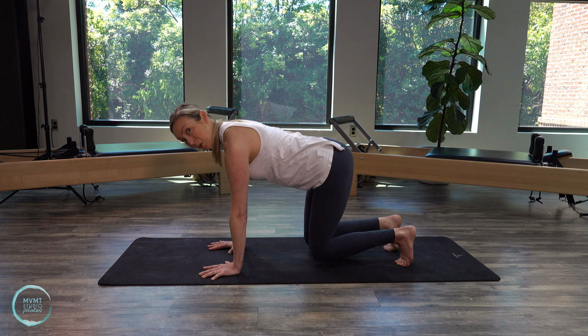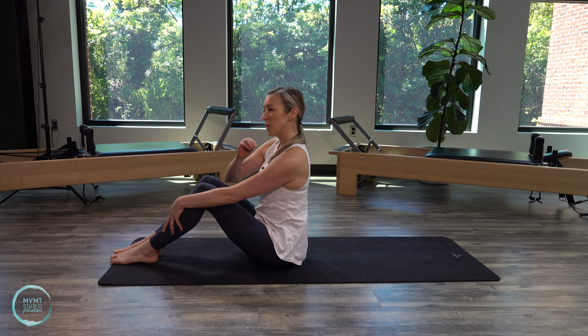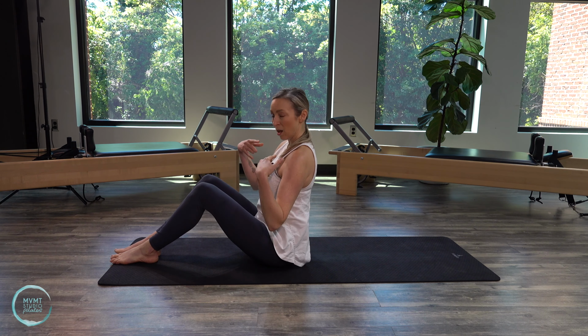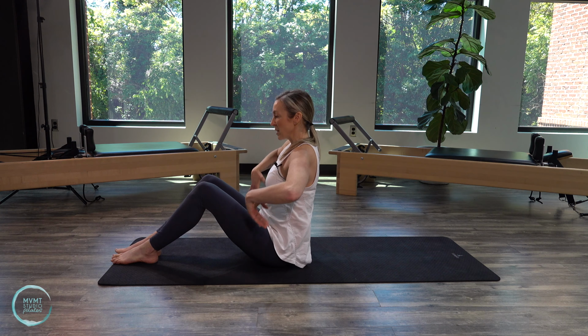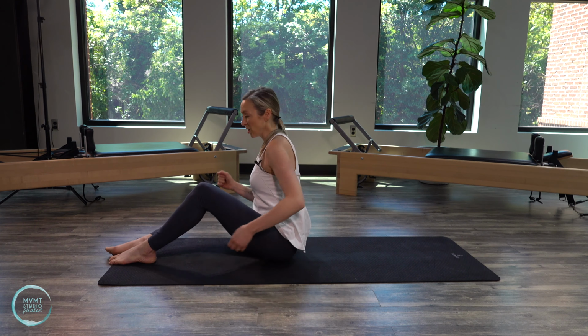Nice job. All right, we're gonna continue now. We've got a few more exercises. So we're gonna do our seated half rollbacks here. This is where we're gonna find a little bit more flexion in our spine and what we call a C curve. In each Pilates workout that we do, not as much with these shorter workouts, but with the longer full body workouts, we're trying to get our spine into all these different positions. So this is gonna be that flexion, that nice rounding of our spine here, okay? We're gonna do a little extension in just a minute.